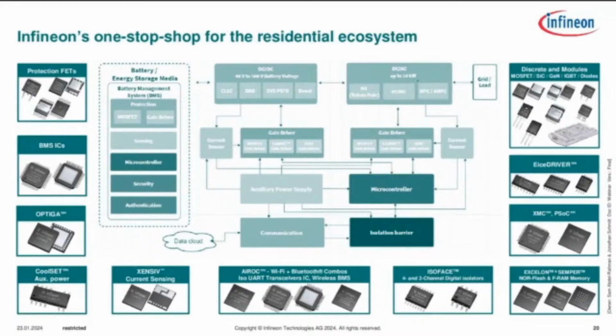Also with our new isophase family, we see the 4 and 2 channel digital isolators coming on the market. And last but not least, I also want to hint to the BMS side, because every energy storage we see is attached to the power conversion, also the battery management system. Here we have the right switches, the battery management ICs, authentication solutions, current sensing solutions. So we really try to address the whole portfolio to make this transition happen and to support our customers as well as we can.